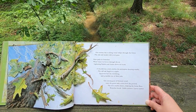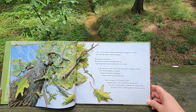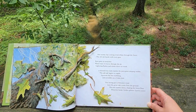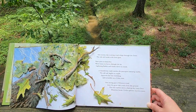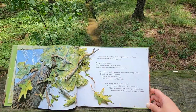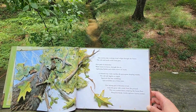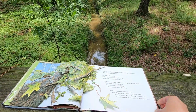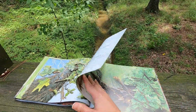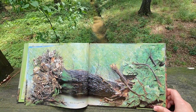Squirrels feel the trembling and scramble out of their hole. One strong gust of blustery wind tears the great oak's roots from the ground. The tree crashes down, shaking the forest floor. Branches break, limbs splinter, leaves scatter. And there's the tree on the ground.